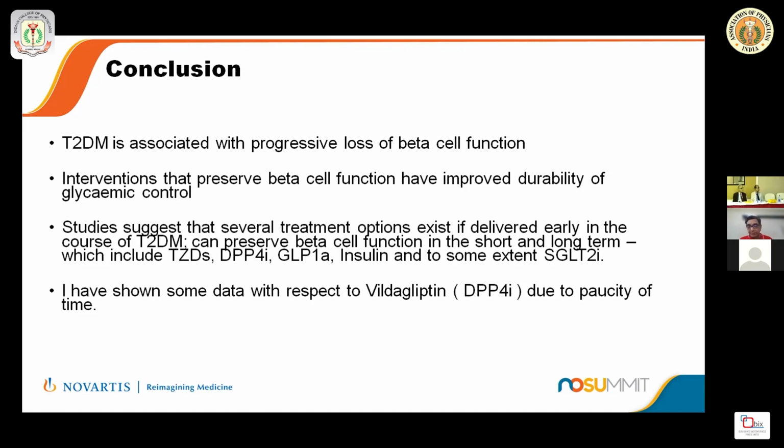We've talked about DPP-4 inhibitors at great length. The VERIFY study is a great example. The GLP-1 analogs, the LEADER trial, again showed you quite nicely. Unfortunately, they have to be used as an injectable. Insulin has the same drawback. You need to use an injectable. And to some extent, even the SGLT2 inhibitors. The heart failure study showed you, particularly with dapagliflozin, that there's a reduction in patients developing diabetes.